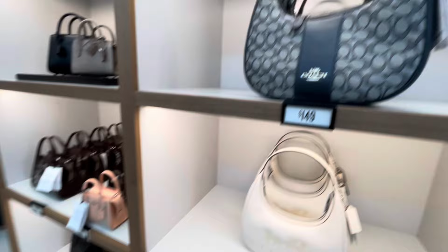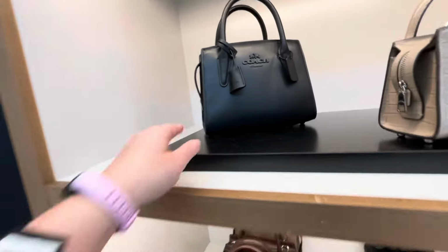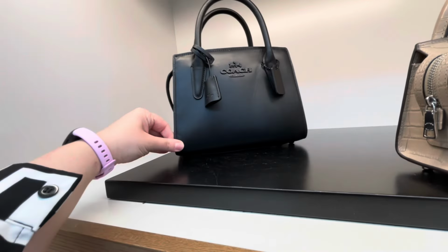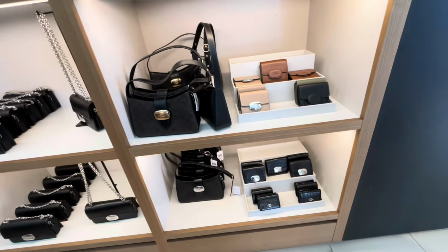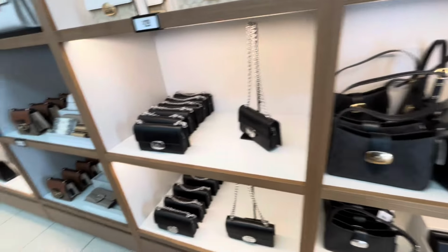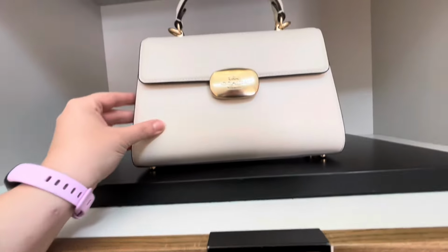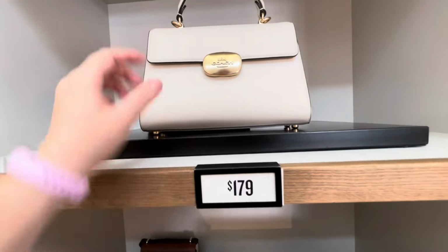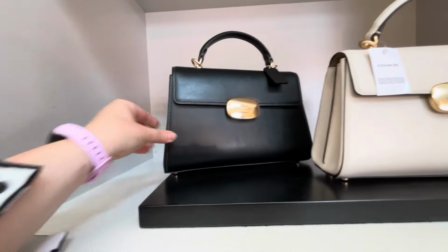$109. Ooh, I like the monochrome. $199. $149. Very, very cute. This one is super creased, though. I'm not sure what happened with that one. We have some wallets. Ooh, I love this colorway. Like this ivory with the gold. $179. And then there's the black version.